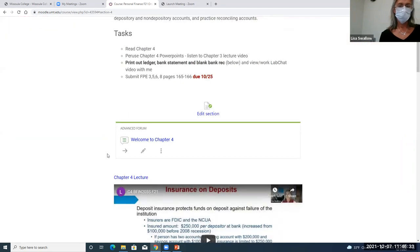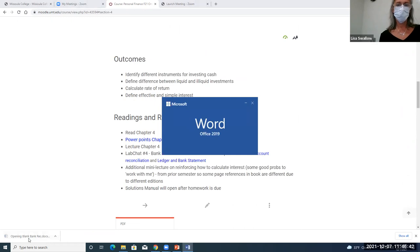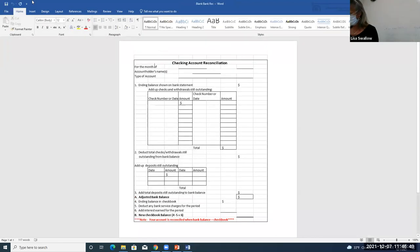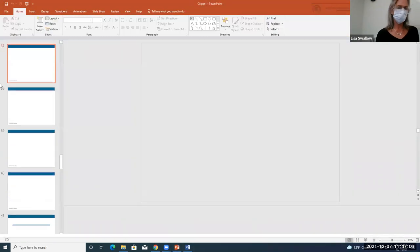Let's see. Yep. Bank statement. There we go. Voila. Okay. So what we're going to do is go to page 303 in our book, and we're going to do this together. So let me just back up as you find page 303 and tell you what we're doing.